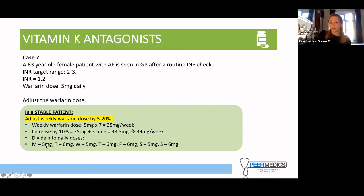So we could do something like this. On Monday, she may have 5, Tuesday 6, Wednesday 5, Thursday 6, Friday 6, Saturday 5, Sunday 6. There's no fine art to it really, it's all kind of trial and error, which I think is why you'd be very unlikely to be asked something like this, because it is quite difficult and more often a consultant decision, particularly initiating warfarin is never done by like an F1 or a fourth year. So we don't need to worry about that.